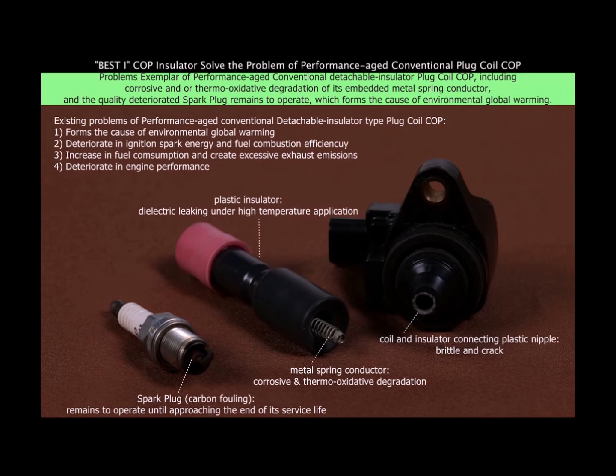Patents-derived BEST I COP insulator can solve the corrosive and thermooxidative degradation problem of the performance-aged conventional COP insulators embedded metal spring conductor to eliminate the cause of environmental global warming. The performance-aged conventional COP insulator's corrosive and thermooxidative degraded metal spring conductor will cause a deterioration of its original designated ignition spark energy and encourage the growth of spark plugs carbon fouling problem, and further accelerate the creation of excessive exhaust emissions, causing environmental global warming.